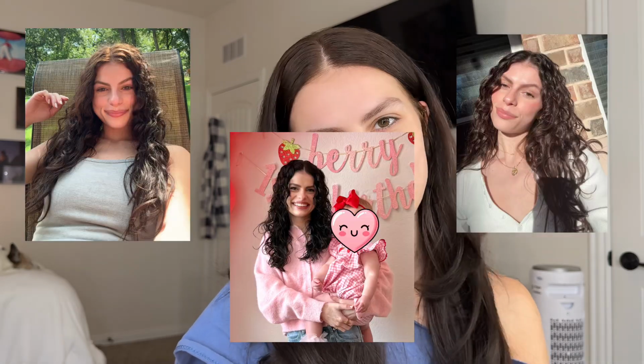Okay, so some of you have noticed that I have naturally curly hair. I've literally only posted me wearing my natural hair one time, and that's because I don't ever wear my hair naturally curly. It's just so much work, in my opinion, and a lot to keep up with, but a few of y'all have been asking for my curly hair routine, so that's what I'm here to give you.